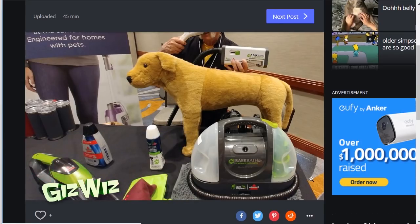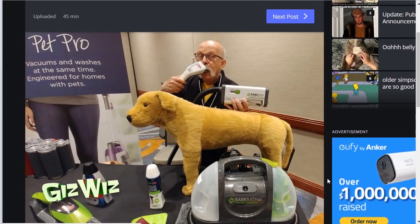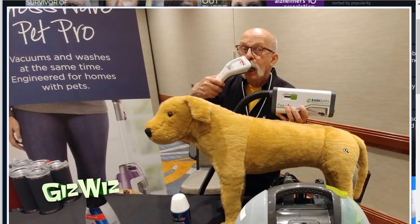Now, when you look at that photo, doesn't it look like they shampooed the front of the dog and the rear of the dog and left the center of the dog? Something's not quite like the rest. Yes, exactly. I have an idea that this comes in 3 pieces, and somehow the middle piece was not color coordinated. Anyway, this is Bissell, the company that's known for cleaning your carpets, now cleaning your pets.